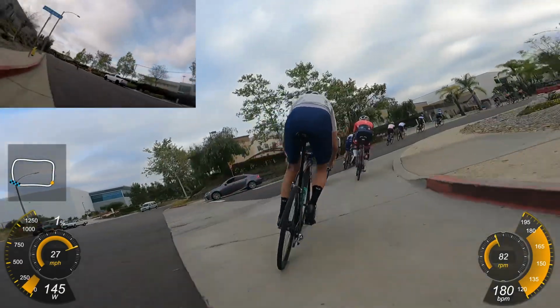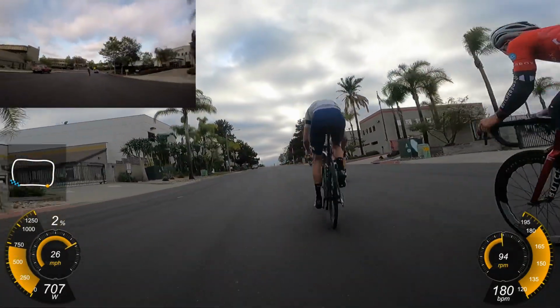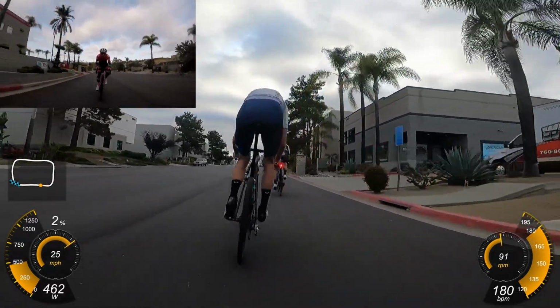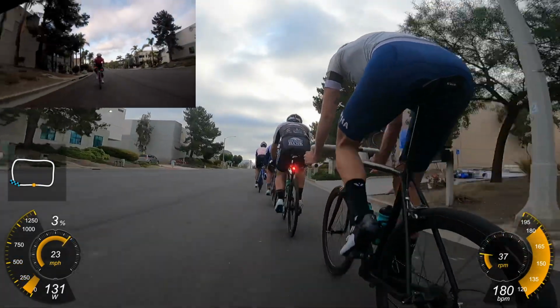I think this is a Picture Box guy. Yeah, he had taken a bigger pull, and so was just recovering, sitting back a little bit there. A little bit faster to get on wheels on the incline as I got along in the race.